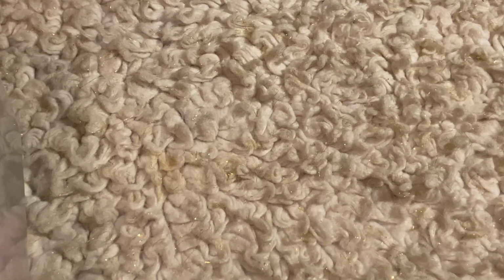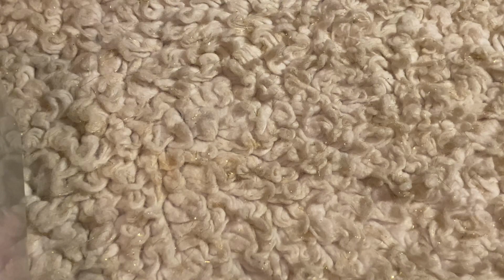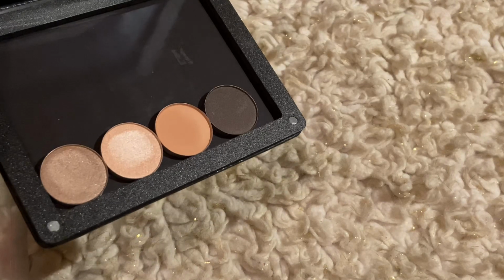This is a palette that I got for free because I purchased from the seller. This is an Etsy magnetic palette. And then there's some shades in there.